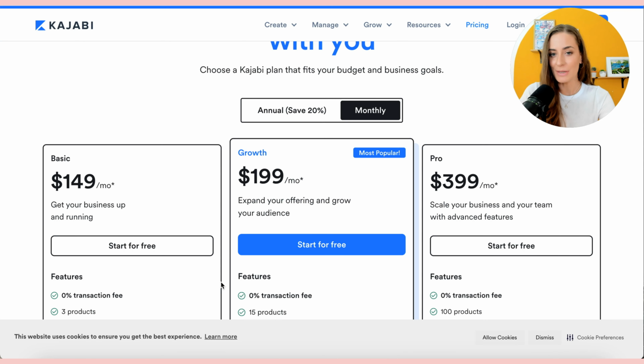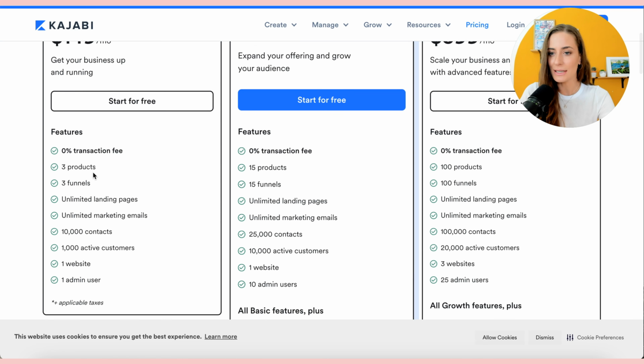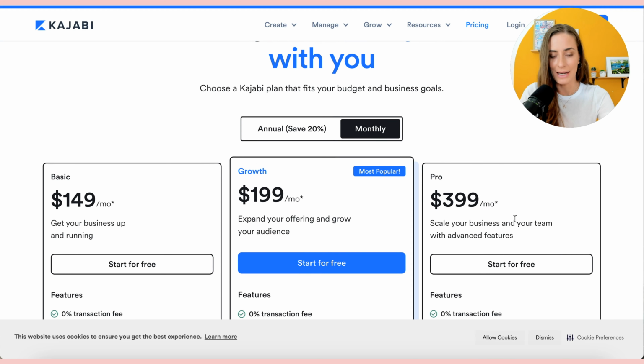Okay, then here's Kajabi's plans. So their basic is $149 per month. And as you can see, you can only sell 3 products here, but you can have 10,000 contacts on this plan. You are missing out on a few features. So here are the features that you're missing out on. So the affiliate program, which I like that you can do that in the Kartra starter plan. Let's see here, custom code editor. In order to get that, you need to be on the $399 per month plan.